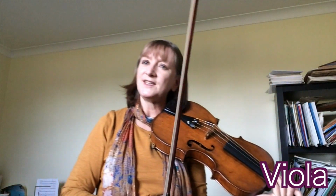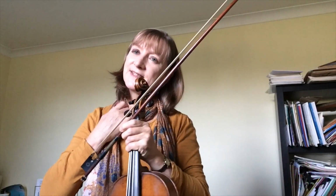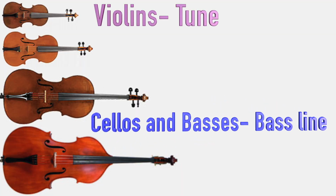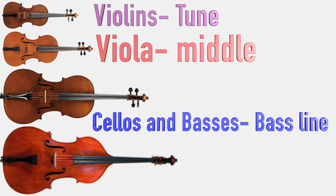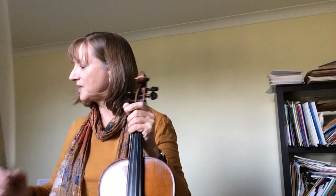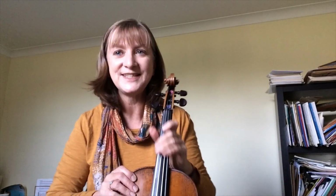And the viola is used in the middle of the orchestra, so it kind of plays the middle of the sound. The violins tend to play the tune on the top, and the cellos and basses do the bass line underneath. The viola plays what's going on in the middle, so it fills in the harmony, but it does often get to play the tune as well. So I'll just hold the two instruments up again so you can see the difference.